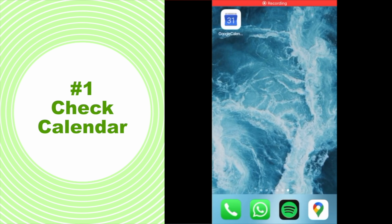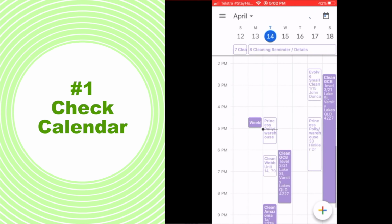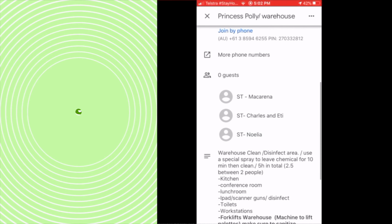Hi Easy Clean team, here are the 9 easy steps that you need to follow. First step, you always have to check your calendar for any cleaning details, and you'll find the starting date, the client's name, who's responsible, and how you're gonna access the site.